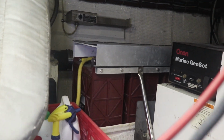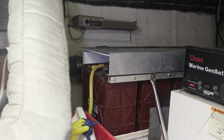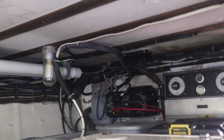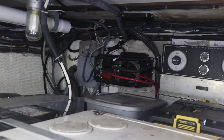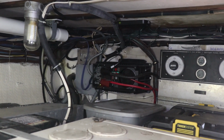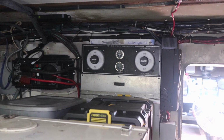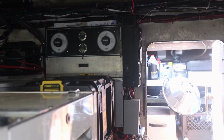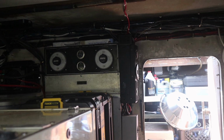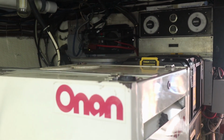Moving aft on the starboard side, these are the battery banks for our inverter, which is an Outback. As we move farther back from our battery banks, that is the Outback inverter. It is a 3,000 watt inverter, and as I pan, that is our fuse box, switches, and so on. And on the side there is the solar controller for the Outback inverter.